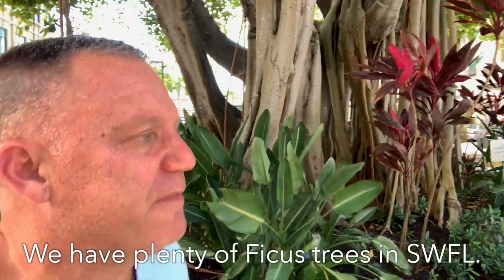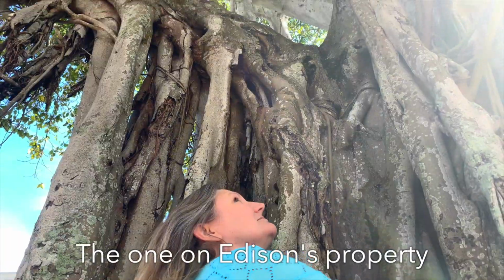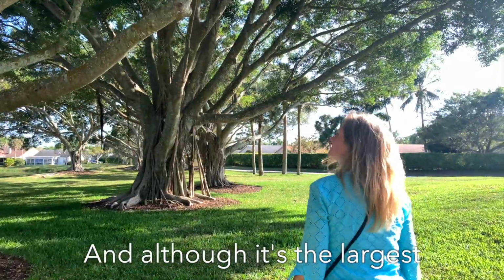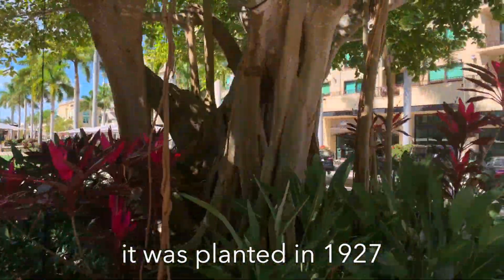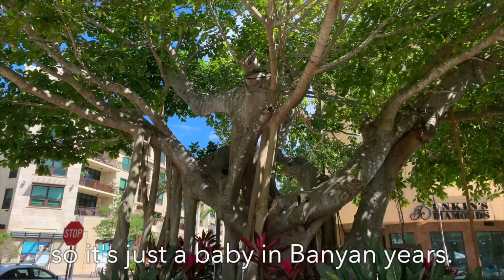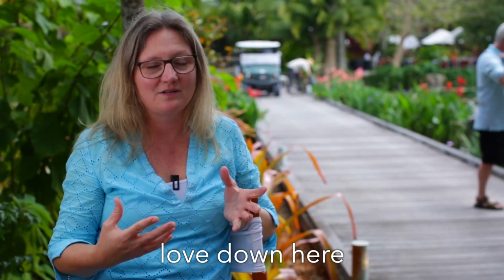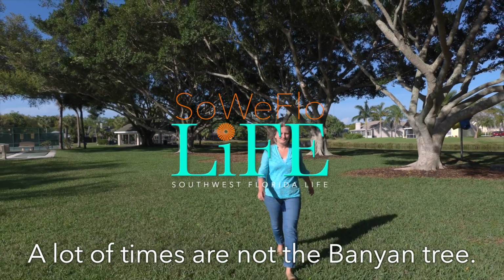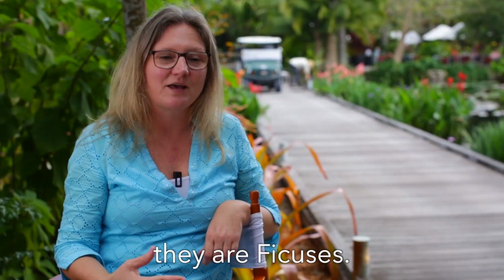We have plenty of ficus trees in Southwest Florida. The one on Edison's property is a banyan. And although it's the largest banyan tree in the continental United States, it was planted in 1927. So it's less than 100 years old. So it's just a baby in banyan years. The majestic banyan tree that we all love down here in a lot of our neighborhoods, a lot of times are not the banyan tree. They are ficuses.